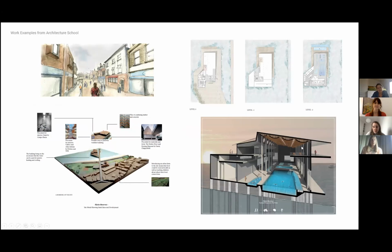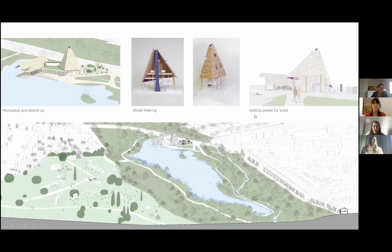3D computer work, if you do that in your school, and that's great, or if you can do it at home, show something of that. And then these are just basic plans, but you can see how they're quite diagrammatic, but they come across really well. And again, this one, I really wanted to show you how using models can be quite powerful. So even if you're not the best at drawing, you can always work in 3D in different ways. And also Photoshop, which I'm sure you're all excellent at.